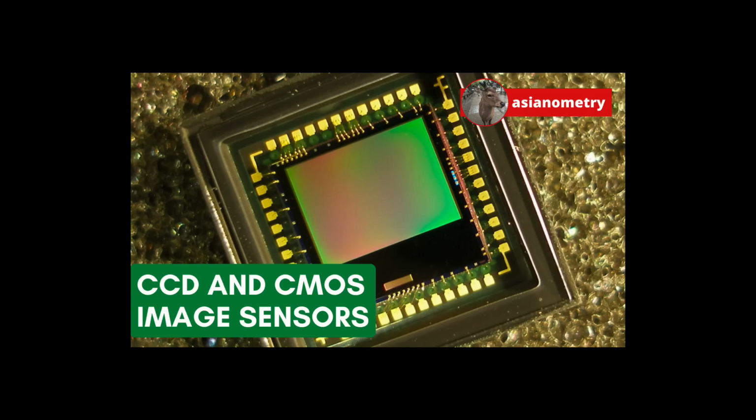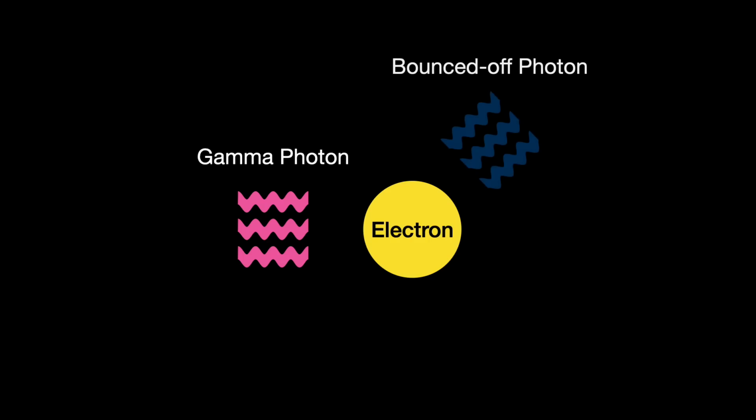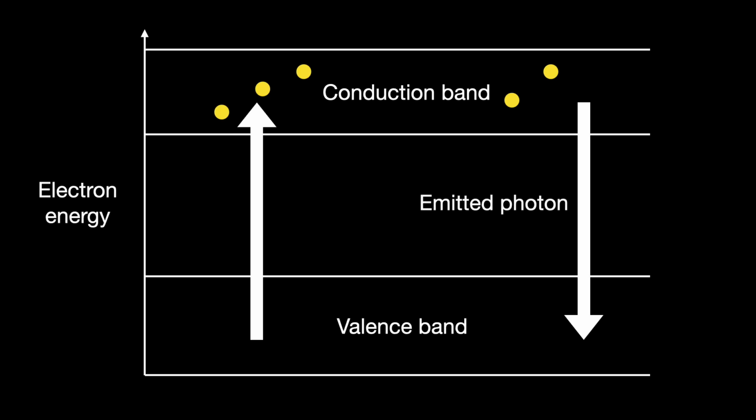If the photon has a little more energy than that, like a 511 kiloelectron-volt gamma-ray photon, then upon collision with an electron it transfers over only a portion of that energy. After the energy transfer, the photon bounces off, possibly to hit other electrons, like a zombie searching for new hosts. The energized electron leaps out of its current location in the valence band into a higher band of orbit, the conduction band. This energized state cannot last forever, so the energized electron eventually returns to ground state in the valence band, emitting its excess energy.